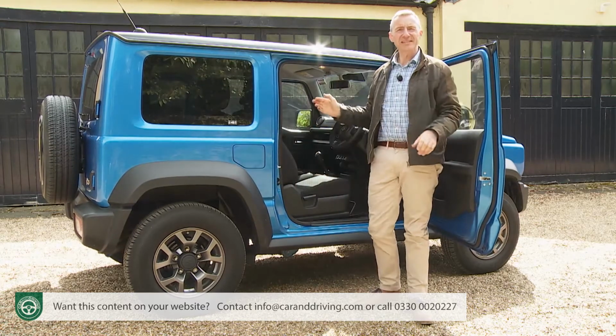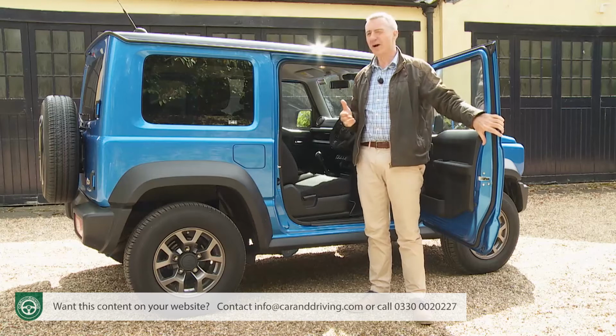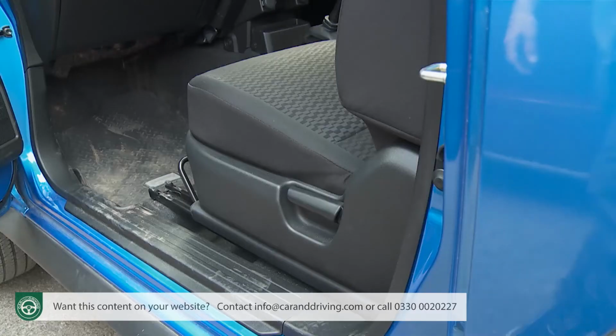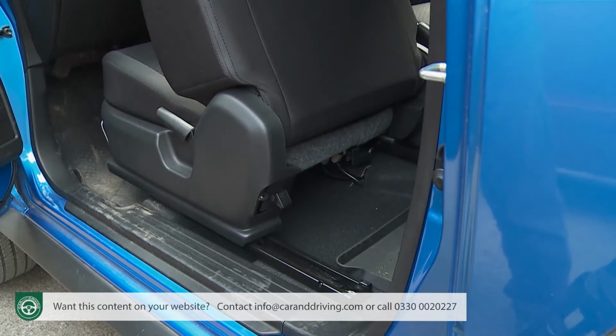Okay, time to take a seat in the rear. Now, the front door feels somewhat light and insubstantial, but it is at least big enough to provide a wide aperture for rear bench entry. You'll want a sliding mechanism to pull the seat base frontwards as you pull the backrest forward. Unfortunately, you only get that on the passenger side.